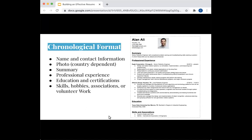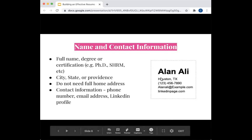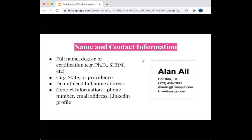What we're going to do is go over all of what I just mentioned in a chronological format. The first thing is the name and contact information. This is a sample, and it's usually on the top of a resume. You'll have your full name, and depending on the type of degree or certification, you can add it right next to your name, for example a PhD or a certification. The one listed here is the SHRM, an HR certification. It can be added right next to your name.